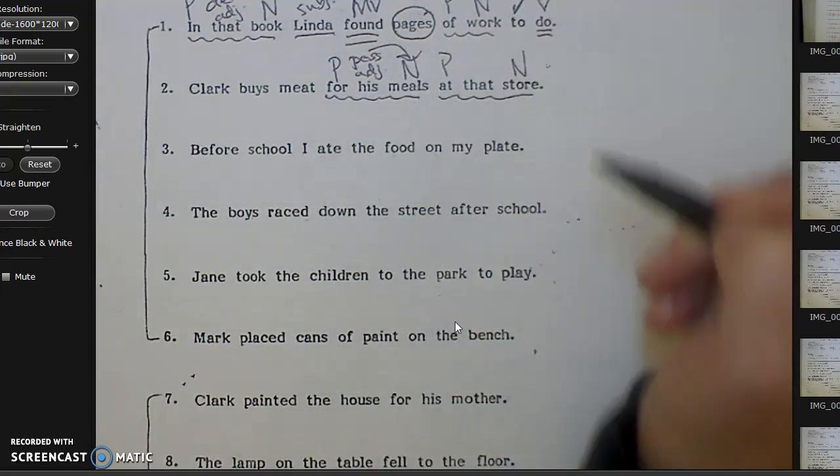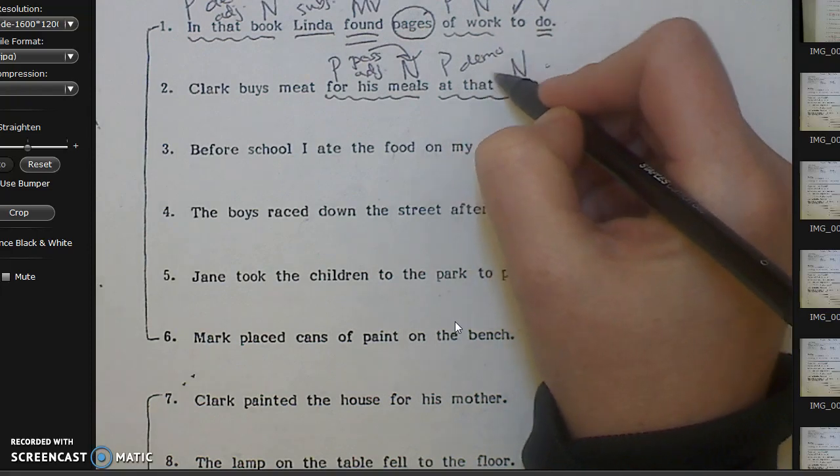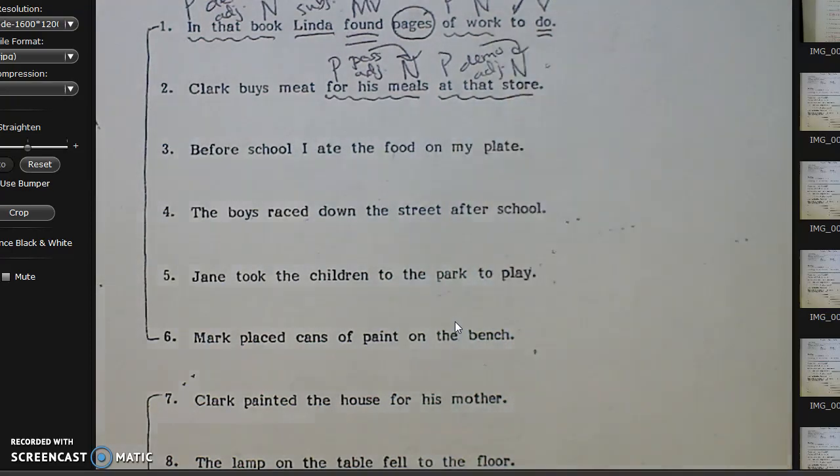He's going to eat it. And where? It was at that store. Not this store, but that store. It's a demo adjective. Arrow.